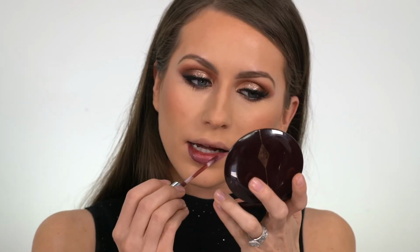I'm still a nude lipstick fan, so that's the problem with me. I only like nudes, so I'm more like her sister Kim than Kylie, but let's give it a try. Okay, so it's not as bad as I thought it would be. Dark lips work for sure.